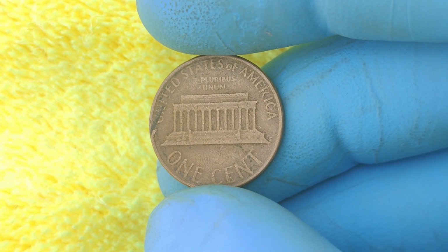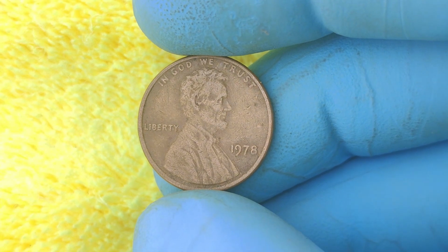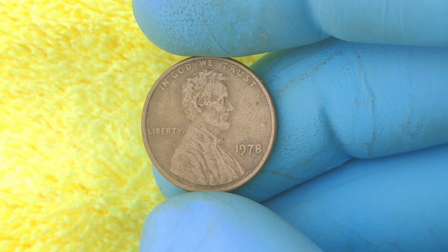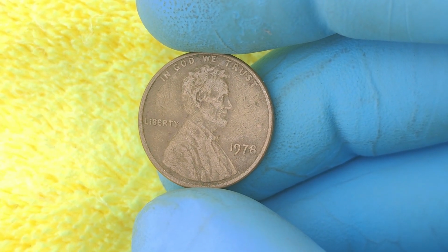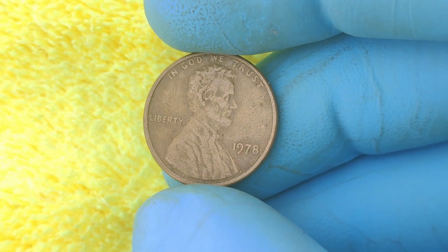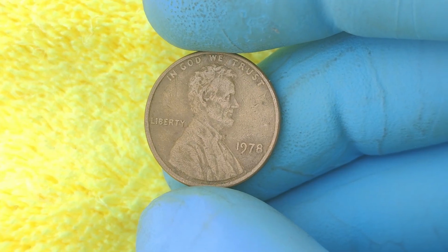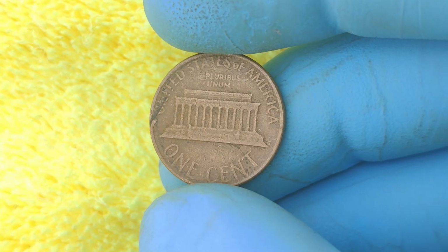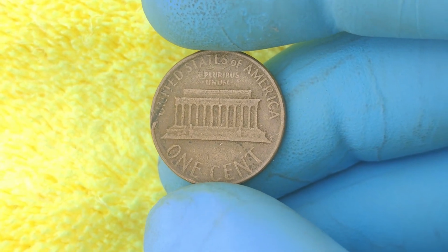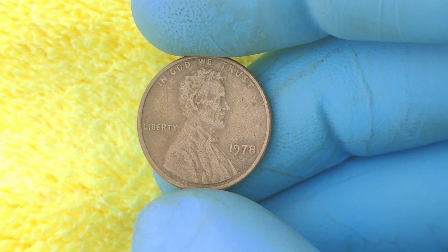Collectors compete fiercely for the finest known examples. Registry set collectors, those who try to assemble the highest graded sets possible, will pay astonishing prices to secure top population coins. And that's not all. There are also valuable error varieties to watch for. One of the most talked about is the 1978 double die variety. While not as dramatic as the famous 1955 double die, some 1978 pennies show noticeable doubling in the lettering or date. Doubling can appear on Liberty, In God We Trust, or even the numbers in the date. These varieties can significantly increase value, especially in high grade.